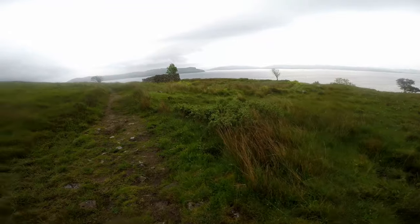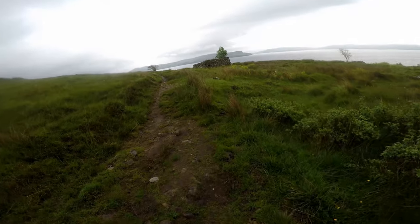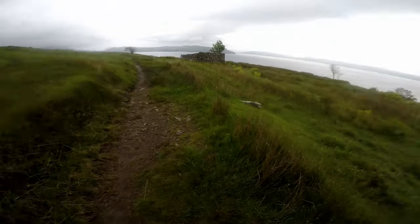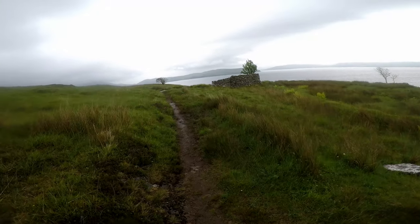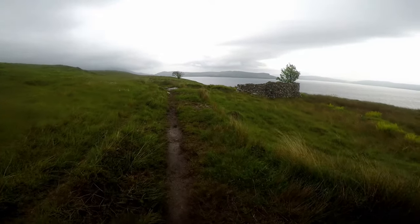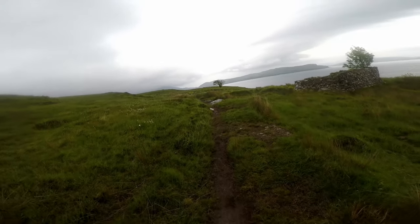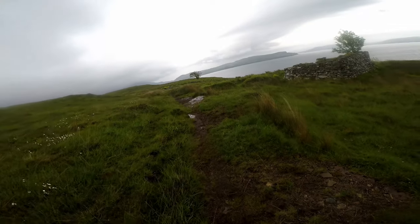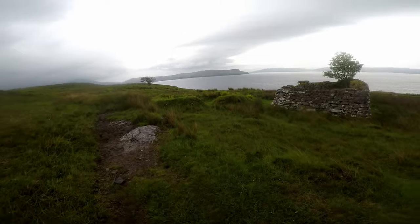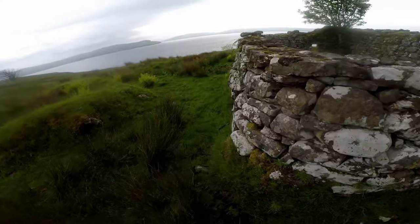Going past some old, I don't know, farm ruins. Not sure what these would have been built for. I mean, they've got trees in. Seems a bit weird. I don't think that would have been the original use for them, surely. Seems to be quite a few of them about. Weird, isn't it? It looks like the remains of a house. Remains of something.